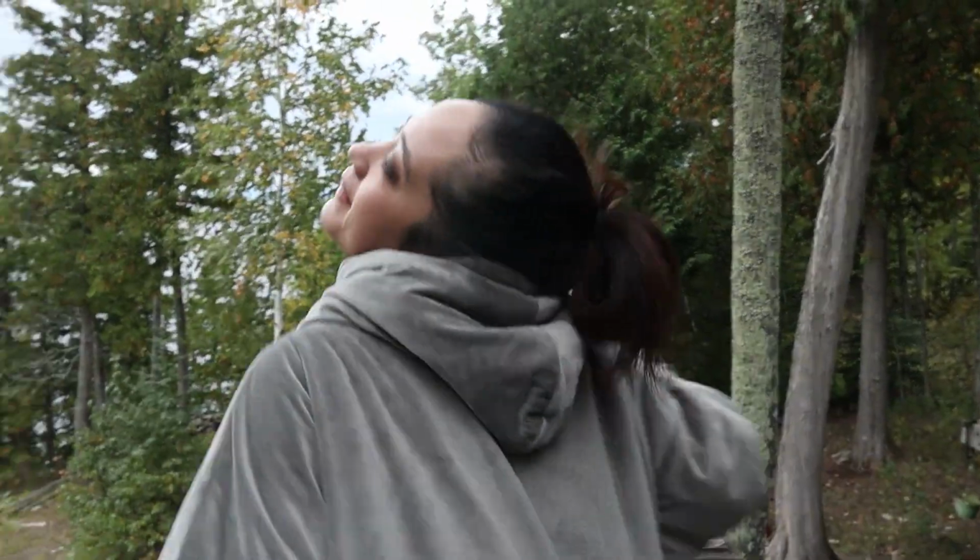And if you haven't noticed already, I am wearing my favorite fall accessory, the comfy. I know it's humongous, but it's actually meant to be this way. I don't care anymore. This thing is so comfortable. We wear it every time winter comes around, and we just had to bring it up here to this cabin. It's called fashion. Look it up.